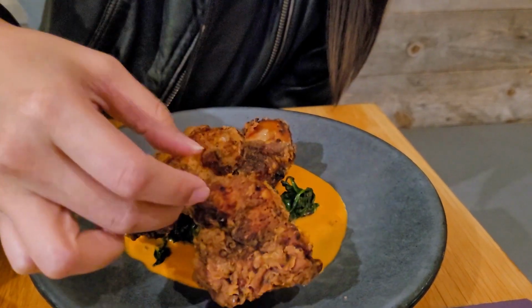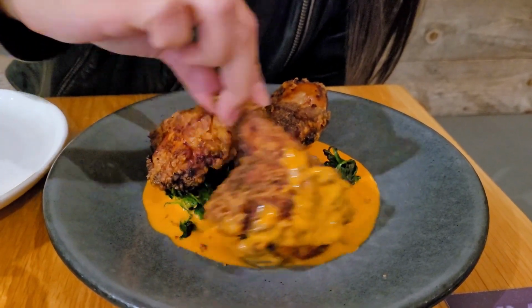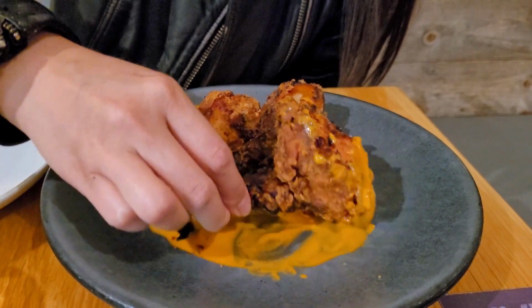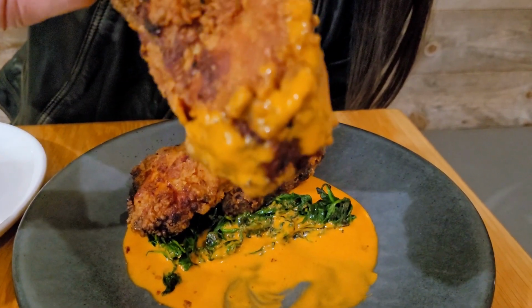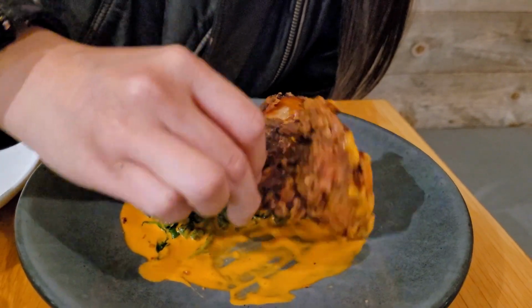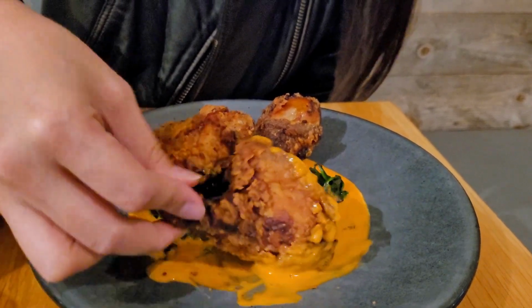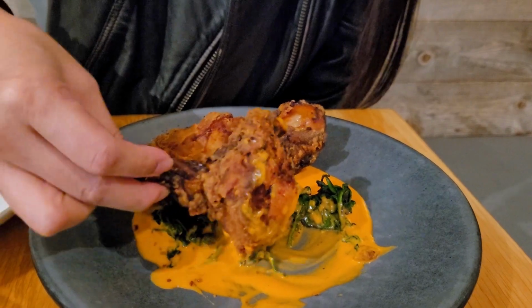All right, oh wow, look at that. I can hear the crispiness just by rubbing the chicken thighs in the sauce. Look at this sauce. That is perfection. And the chicken thigh is actually one of my favorite parts of any chicken, quite honestly. I like dark meat because it's always moist. You really can't overcook it, and it's just juicier.